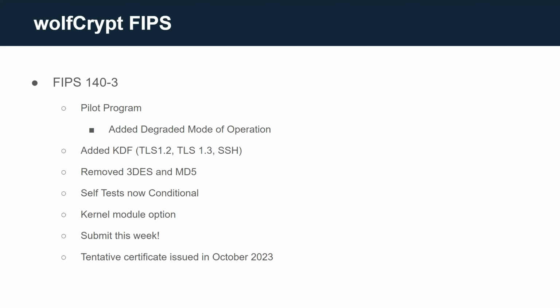Next up, we'll review our progress on the FIPS 140-3 certification. So FIPS, Federal Information Processing Standards. It's a mandatory standard for the protection of sensitive or valuable data within federal systems. FIPS 140-3 is an incremental advancement of FIPS 140-2.